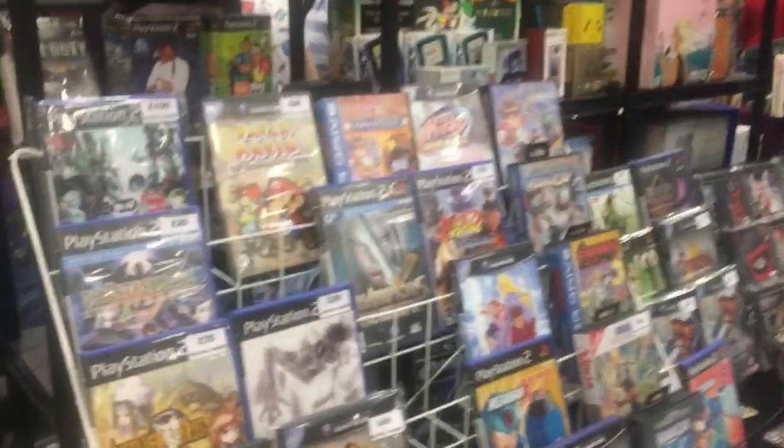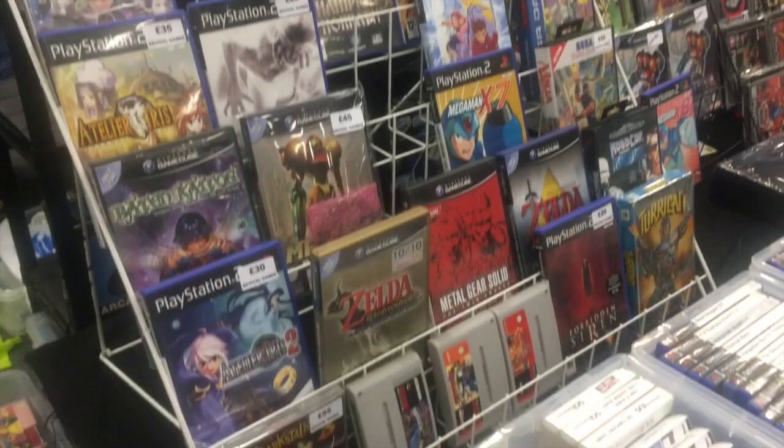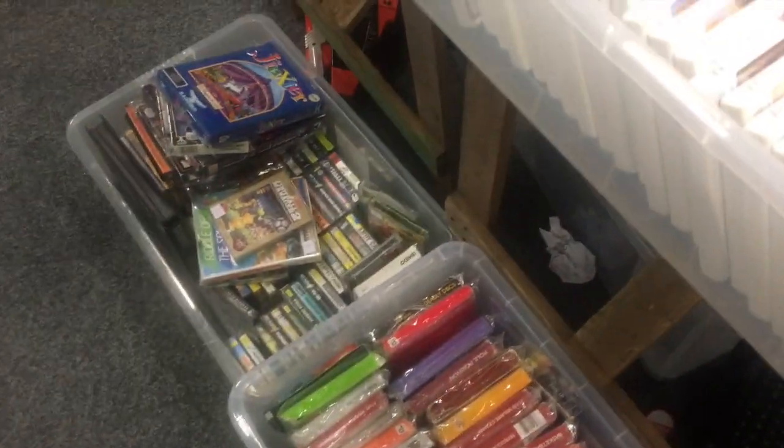And then I saw Persona 3 FES on the PlayStation 2, priced at £100. Would have loved to have got that game. Paper Mario on the GameCube for £85. Metroid Prime sealed, brand new for £45. They had some really good games, some high-end games on this stall.